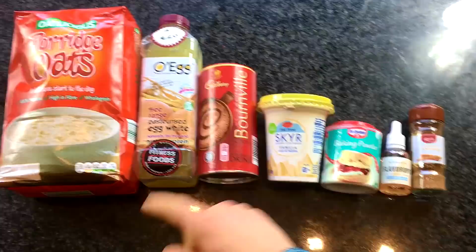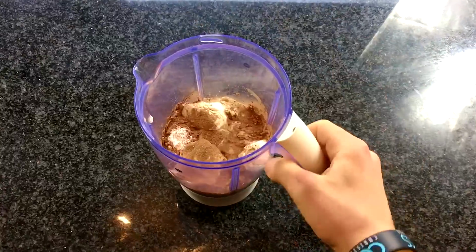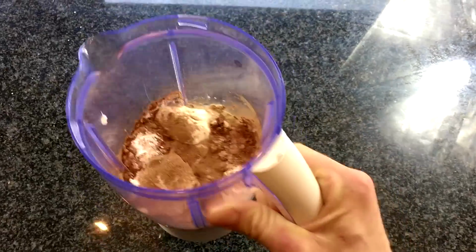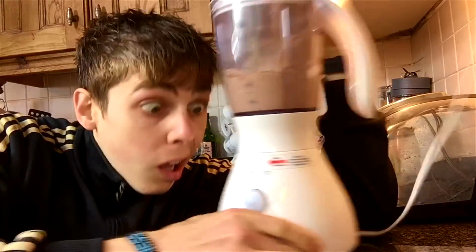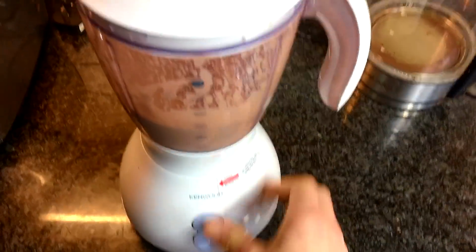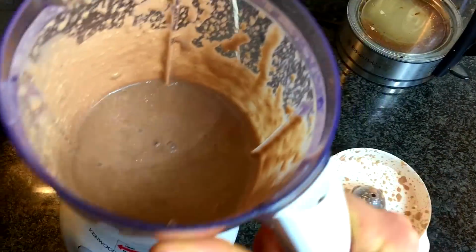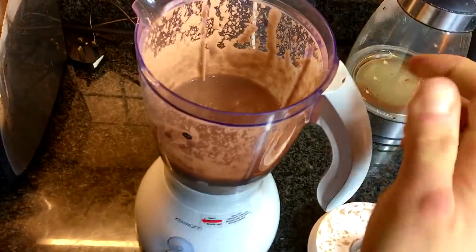And there we have it family, you know the next thing to do is pop everything into a nice juicy blender. Again, it looks like an absolute mess, but wait till you taste it. Then, and there we go family, that is the batter. You wanna get it nice and creamy, pretty much like any pancake batter.